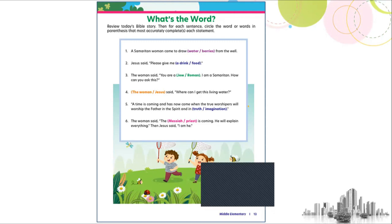Like number one reads, a Samaritan woman came to draw water or berries from the well. What did she draw from the well? Water. Number two, Jesus said, please give me a drink or food. A drink or food.